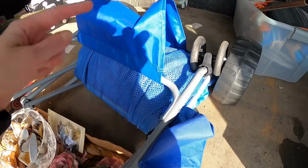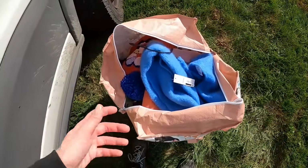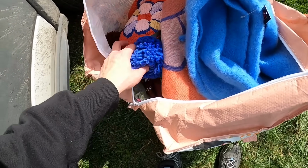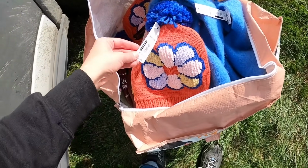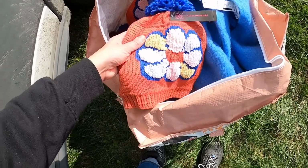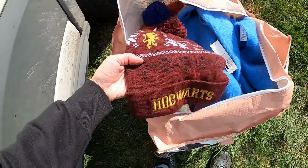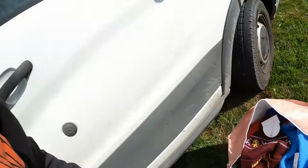I got the beach buggy for $3, and then we got this bag of never worn, looks like probably Walmart sale, winter hats and scarves. I think there's even some rugs in there for $1. These would actually be great if you're having a Christmas party and you need a cheap gift. Wrap it up, if you play games where they can win prizes. Hogwarts. I have seen some of the Harry Potter movies. So that was $1. $4.